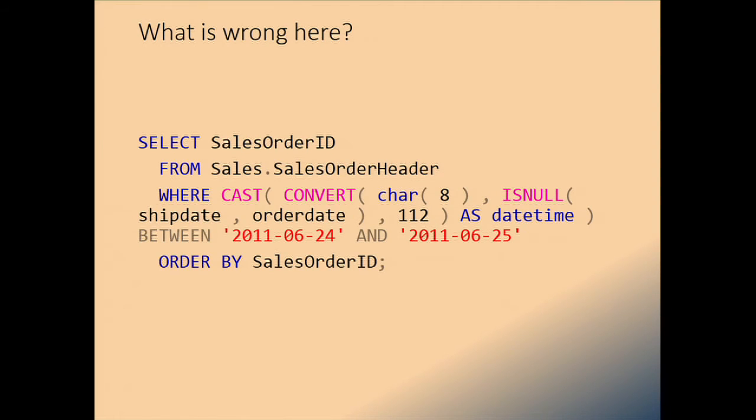So this statement comes right out of the AdventureWorks database, which is the demo database if people don't know. And what it's trying to do is determine, it wants to get either the ship date or order date that's between June 24th, 2001 and June 25th, 2001. Actually a very finite data set. However, the problem is that function, cast, convert, is null, all of that causes it not to know how to use an index properly.